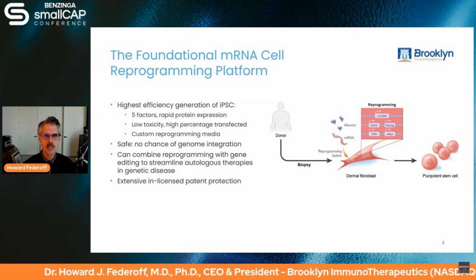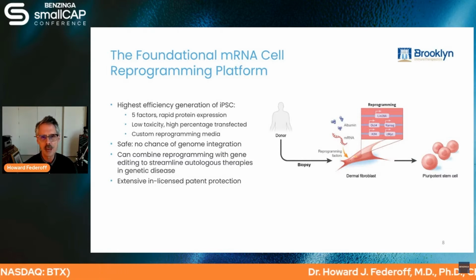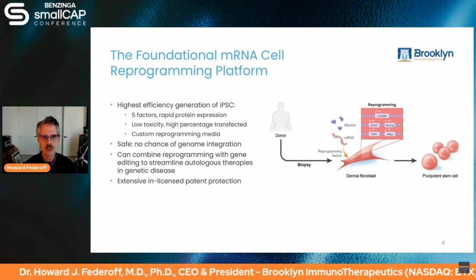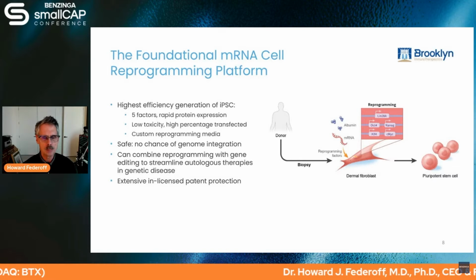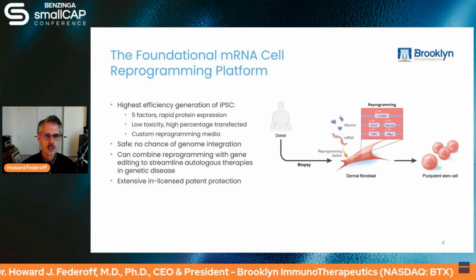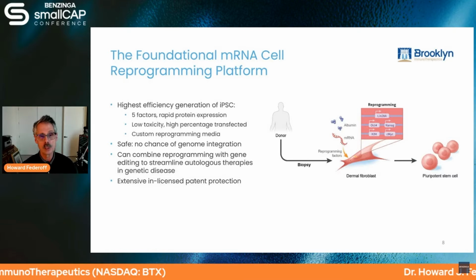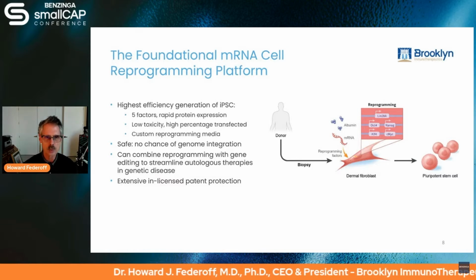The foundational mRNA cell reprogramming platform is highly efficient. It involves the introduction of 5 proteins that reprogram a somatic cell, as shown on the right, a fibroblast, into an induced pluripotent stem cell. It has low toxicity, it has a high percentage of cells that are transfected, and therefore the yield with regard to correctly reprogrammed cells lacking genomic alterations is quite substantial. Importantly, because of the nature of the way that the reprogramming is done, there is no chance for genome integration. The reprogramming can, quite interestingly, be combined with gene editing to streamline, as I'll describe later, the autologous therapies for genetic diseases. And this represents a portfolio of in-licensed patents, which are extensive.